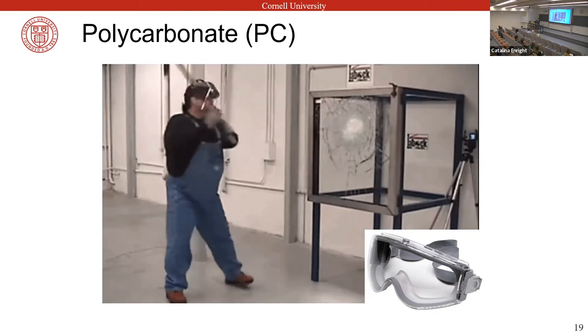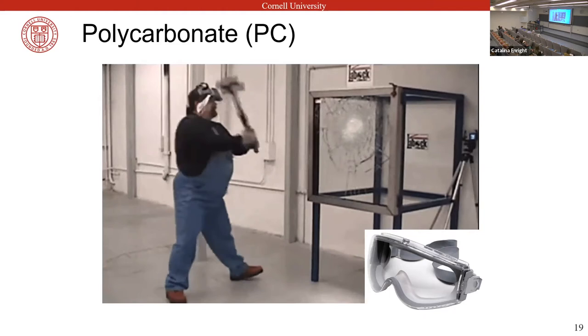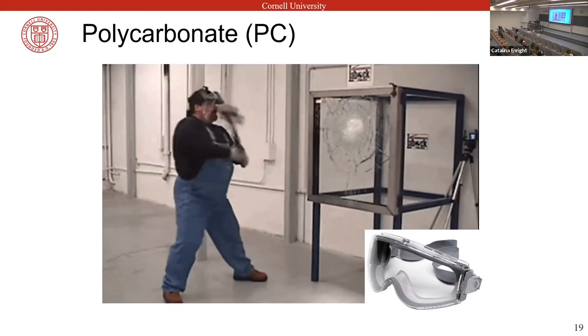My favorite material is polycarbonate. Probably anybody who's ever taken a class from me knows, because I like to share what my favorite material is. That's probably a strange thing. Okay, so polycarbonate is awesome.